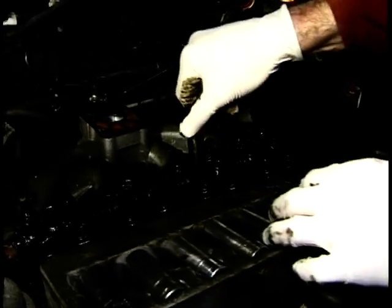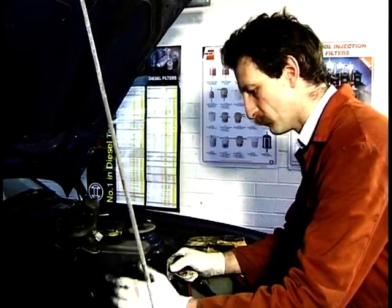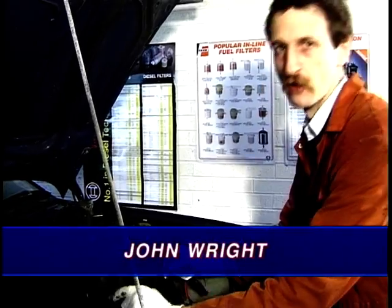Right, let's just find the right socket for the next bit. Yeah, that's the right one. Right, you'll find on Japanese cars you're using lots of 12mm and 10mm sockets. However, on European cars they're all 13s, 10s and 17s. Just seems to be a little quirk of the way they build them. Get that out of the way.